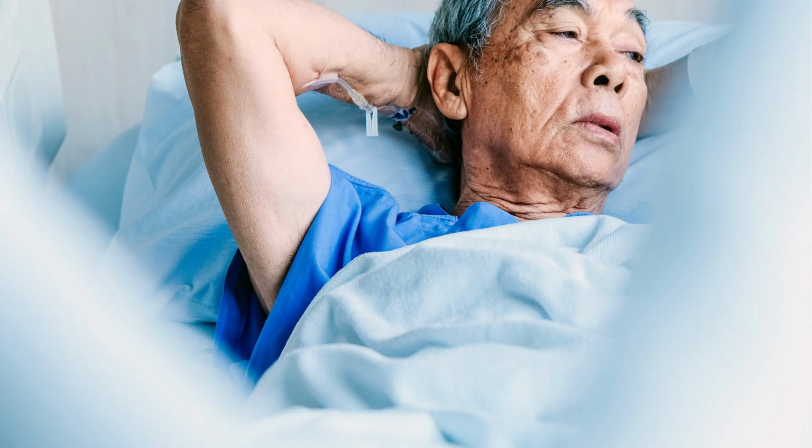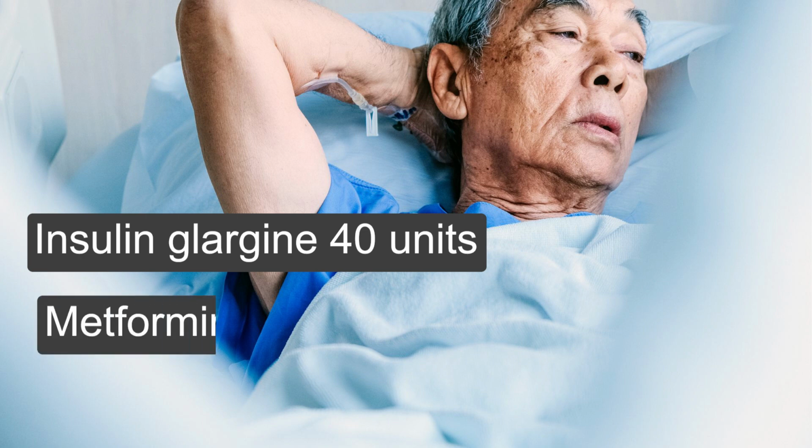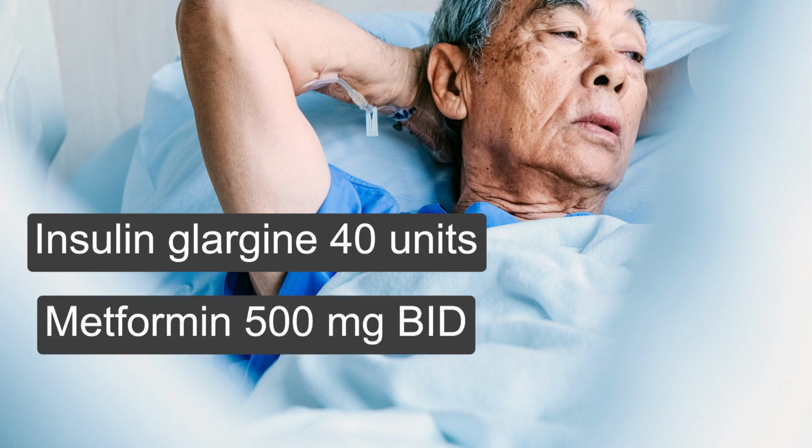Let's move to the final scenario here. Mr. Vidal is a 69-year-old gentleman with type 2 diabetes on insulin glargine 40 units at bedtime and metformin 500 mg orally twice daily. He was admitted for right total knee replacement. The admitting physician ordered a diabetic diet, then NPO after midnight for his procedure. He resumed the patient's insulin glargine and metformin at the same home dose.